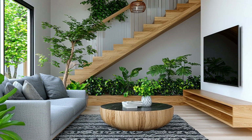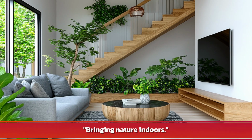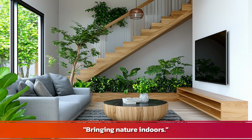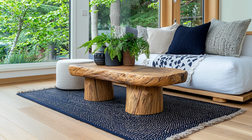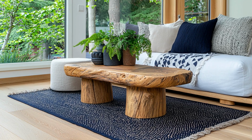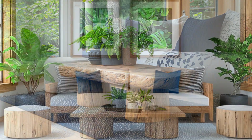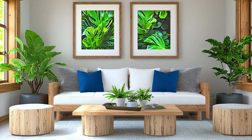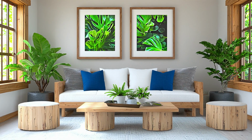In Scandinavian design, the use of natural elements like wood and greenery is a cornerstone of the aesthetic. This apartment features a beautiful blend of light wood tones and lush plants that bring life to the space. The natural textures provide a sense of warmth and comfort, while the greenery adds a refreshing touch of nature. In a small apartment, this combination of elements not only enhances the beauty of the space but also promotes a sense of calm and tranquility.